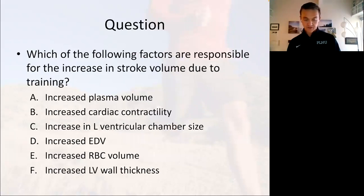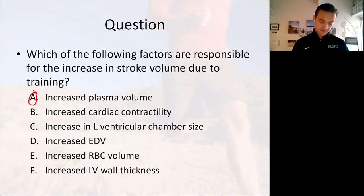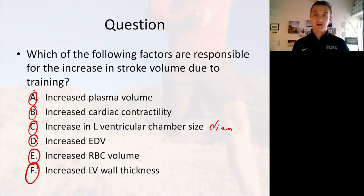Another review question here. Which of the following factors are responsible for the increase in stroke volume due to training? Well, we see increased plasma volume for sure. We talked about that one. Increased cardiac contractility, left ventricular chamber size, this is the diameter one. Increased EDV. We haven't talked about it yet, but increased red blood cell volume, definitely, and increased left ventricular wall thickness. All of these for sure.